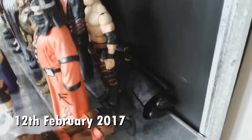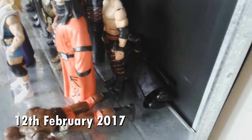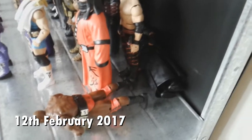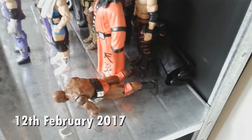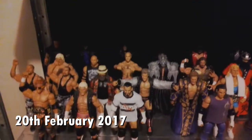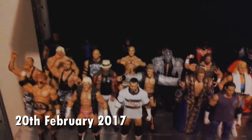I haven't done anything to these figures for months, and all of a sudden they decide to fall over at different times. And is it a coincidence that the exact figure that I was holding, my second one of it, fell over as I was about to put this one back? What do you guys think? And I'll give you an update if anything else happens. The next update may be the other figures have fallen over, or just me setting the figures back up.